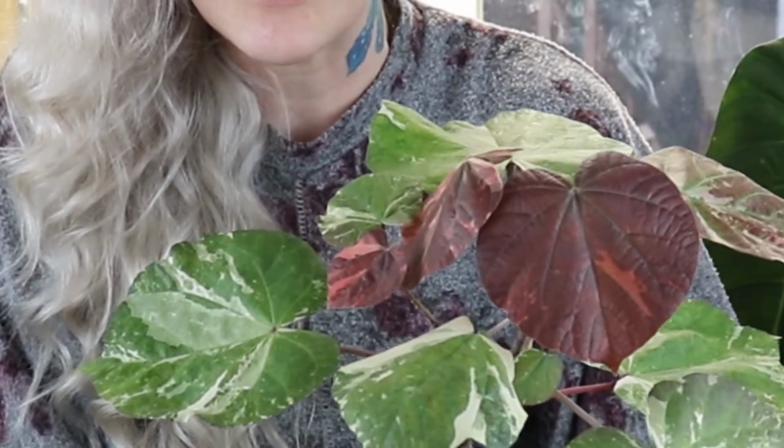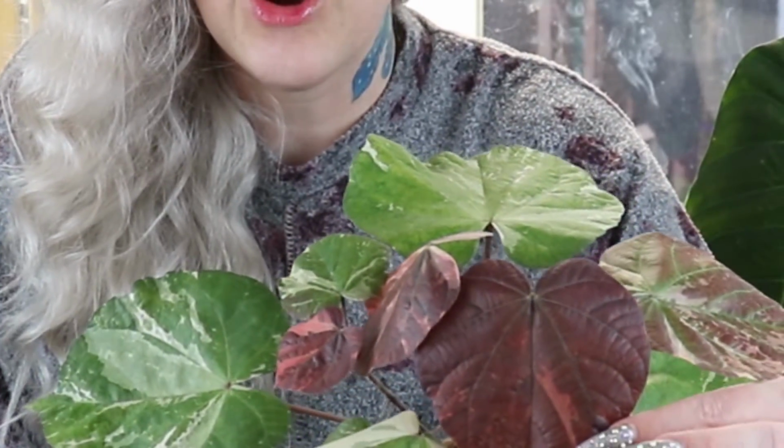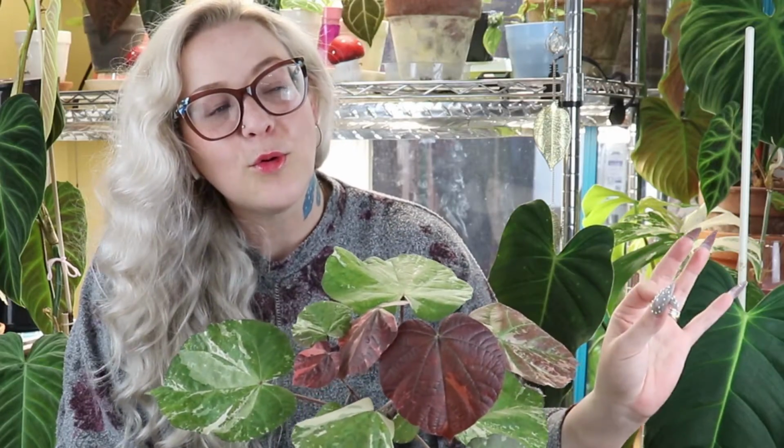So the first plant on my romantically red list is this Variegated Sea Hibiscus, and right now it's putting out some pretty delicious little red heart-shaped gorgeous variegated leaves. Very on point, very on season. She's working her magic in the month of February. I love this Variegated Sea Hibiscus.